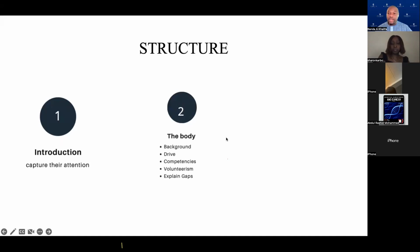The introduction. And then the body is where you start to add meat. So the introduction is giving an idea of what you are likely to talk about. And then you zoom in to the body, where you talk about the background, your drive, okay? The things you've done that you think have prepared you for the program you're applying to, your competencies that you think you'll be bringing to the program. Sometimes people just take what they want to learn from the school. You can also let the school know that you've accumulated a breadth of experience that, if you bring it to the school, other students will also benefit from. So you let them know your competencies you're bringing. You let them know your volunteerism that you've engaged in. If there are any gaps, for example, if your GRE score is bad or your GPA is horrible, this is where you have to try and explain what happened, okay?